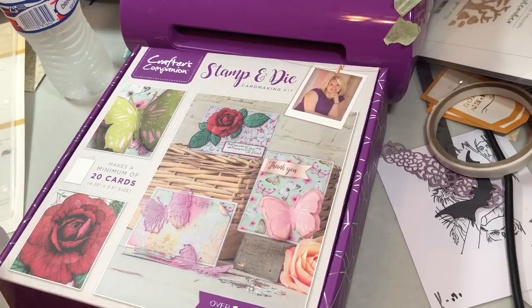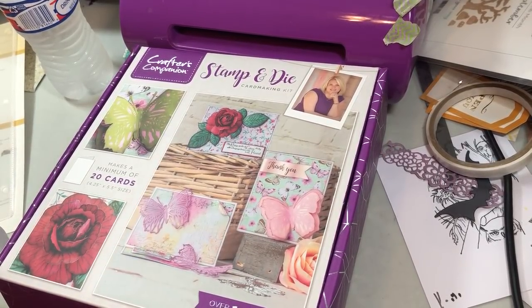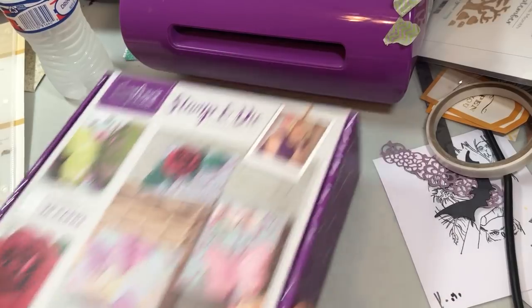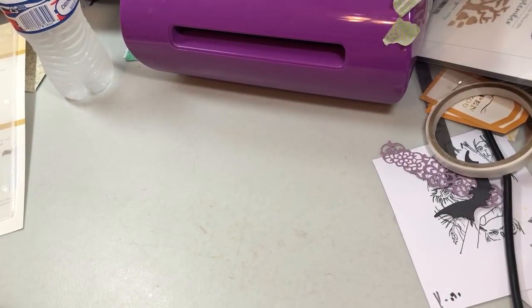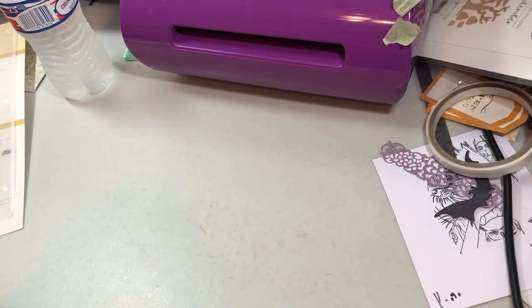I got in the Crafter's Companion subscription box number 3. And I also got in some other stuff from HSN and Amazon. So I'm going to do that stuff first, and then I'm going to go right into this box. Because, of course, HSN is where you get the Crafter's Companion box, and I'm going to put this out there because I might have some people who didn't know or didn't catch the other.